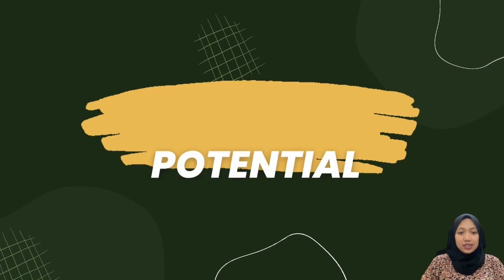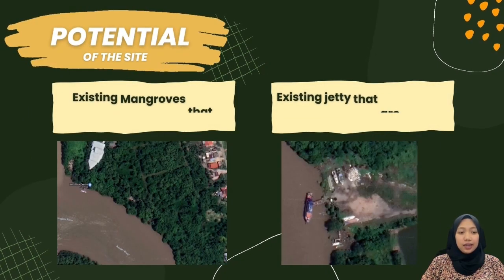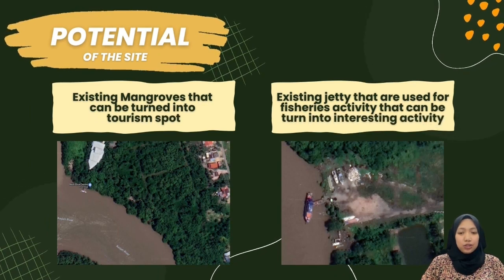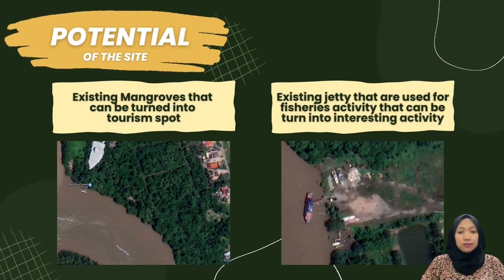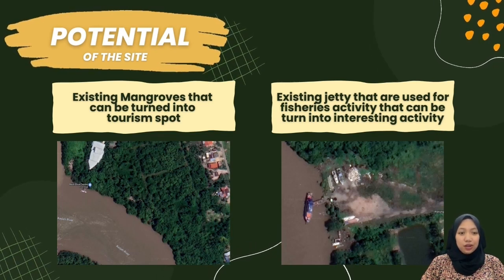So the next is the potential of the site. There are two potentials of the site that can be included for my project, which are existing mangroves that can be turned into a tourism spot, and the existing jetty that is used for fisheries activity that can be turned into interesting activity.